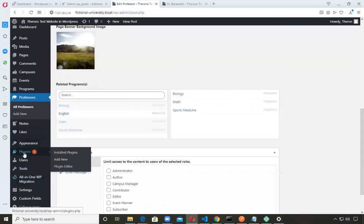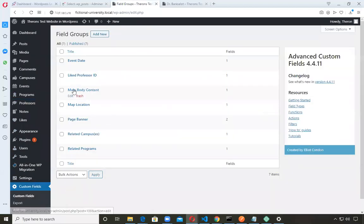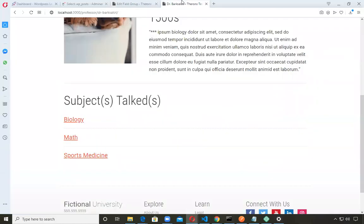But what I wanted to show you real quick was our plugins. We have this thing called custom fields, and I have several custom fields. One is related programs. Custom fields is created by a special plugin, the ACF plugin. Inside of the related programs one, you can see that I'm saying, show this field for professors and events. So if you're on the event page or the professor page, then show this related programs field.